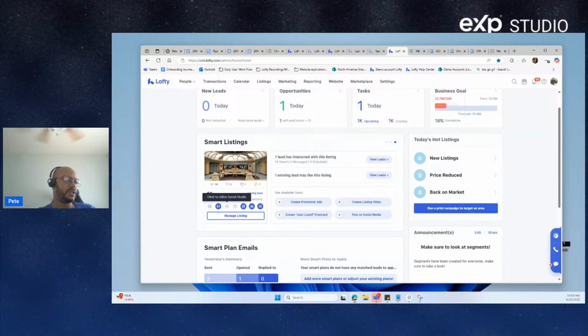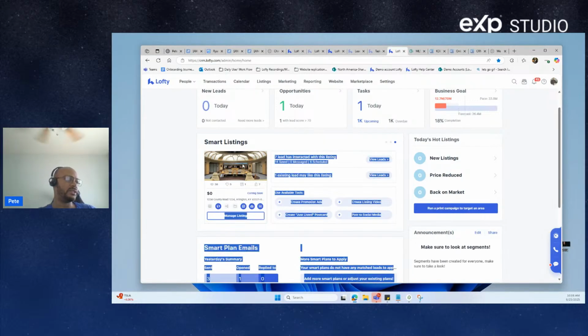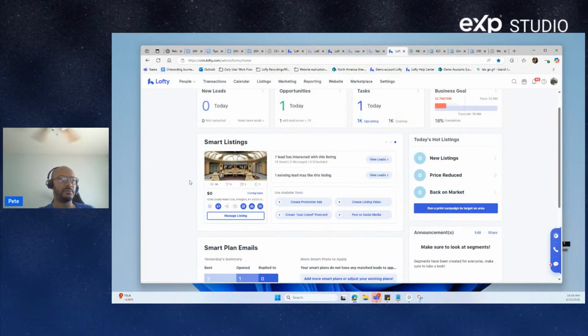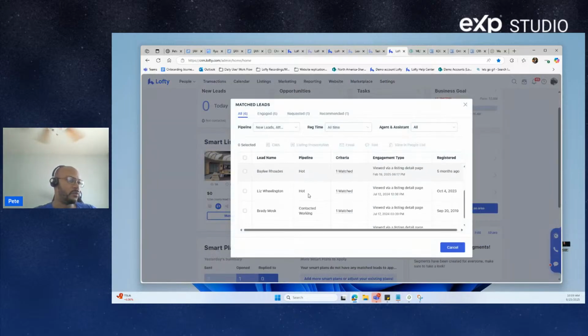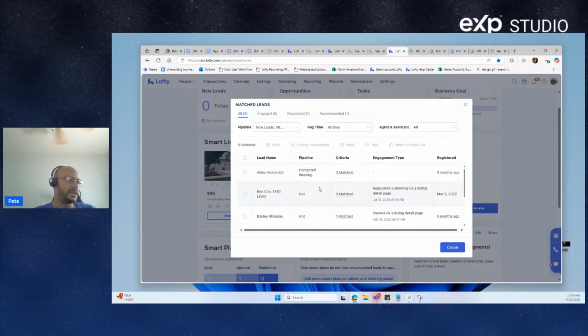All these buttons actually work. Again, the goal is to save you as much time as possible. Another fun little shortcut is, based on the lead that cycles through, you can take the characteristics of that listing and see which leads match the house.